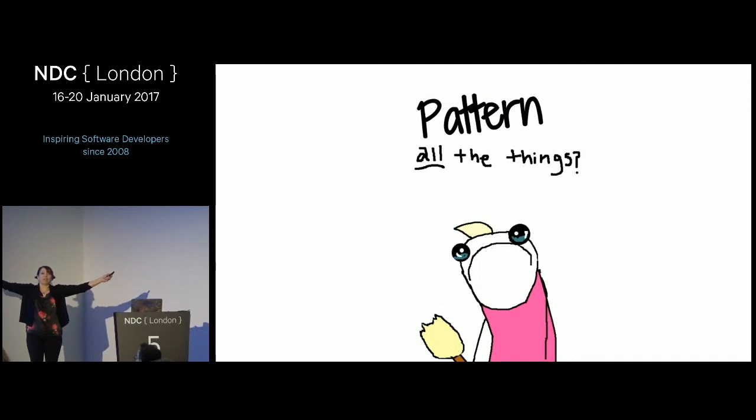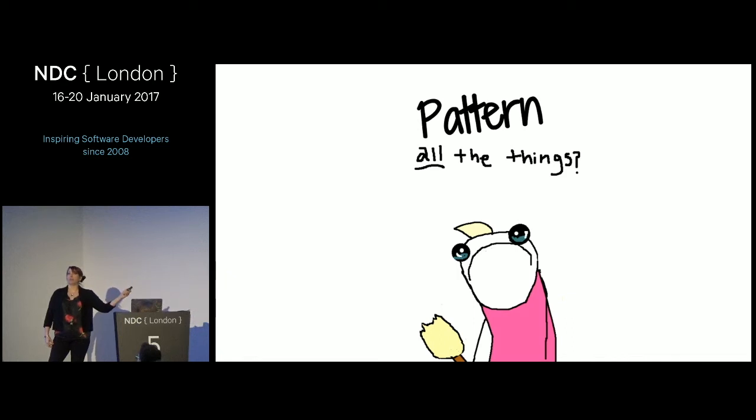Pattern all the things. It becomes an incredibly difficult adventure to make a bespoke, accessible dialogue every single time, right? But if you put so much effort into a single really well-designed and created modal dialogue, that's all that you need to do from that point on. So pattern all the things, yes.